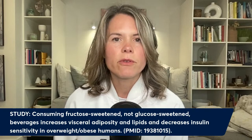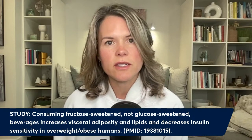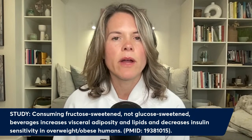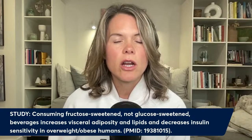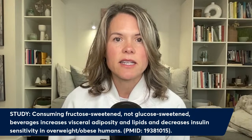So drinking fruit juice could be problematic. And again, same thing with the fruit smoothies. The fiber of the fruit really protects us from too much of that fructose hitting our gut all at once. But when you blend that fruit, now you're removing that protective fiber and you're getting a lot of fructose, and that could be contributing to these excess problems.